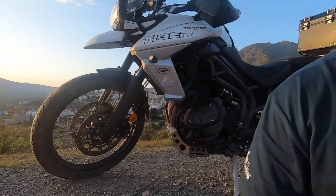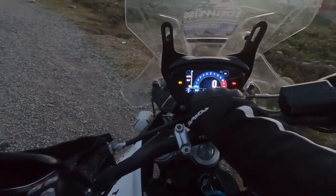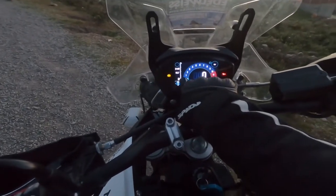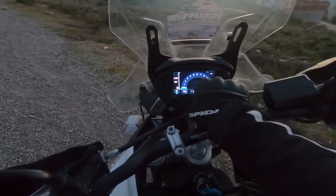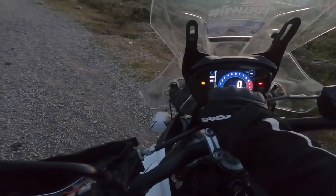So I think if you are coming to Morocco, maybe this is a very good bike for you, because there's a lot of road where the road condition is like this on the roadside, and some off-roading is necessary. So sometimes the 21-inch wheel helps you a little bit, but not much. This is the distance we've done already, and this is the rev RPM, and this is the speed, and there's a clock, and then there's also temperature.